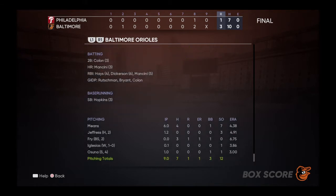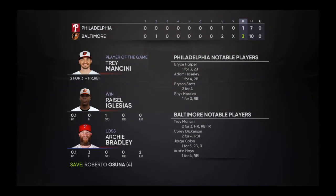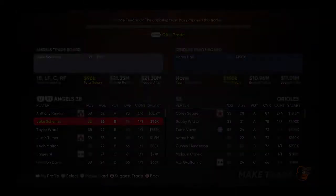John Means pitched very well in this one. 6 innings, 4 hits and a walk, struck out 7. Jeffress a solid outing. 1 2/3 worked, struck out 3. Fry gets a blown save, didn't retire anybody, gave up 3 hits and then the intentional walk. And then Iglesias bails him out and gets a win. Osuna gets his 4th save of the season, and that's it from Baltimore as the Orioles take down the Phillies 3-1.